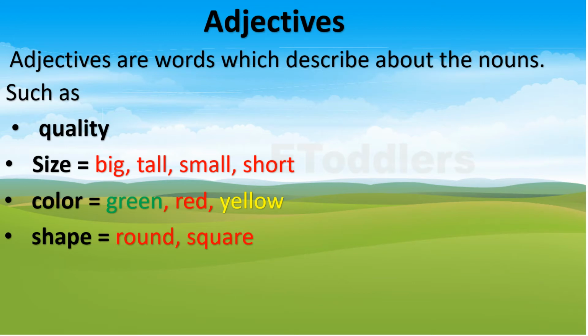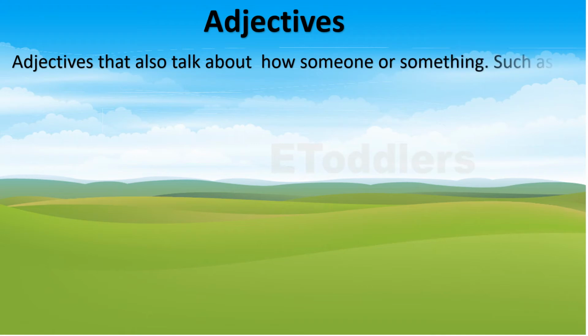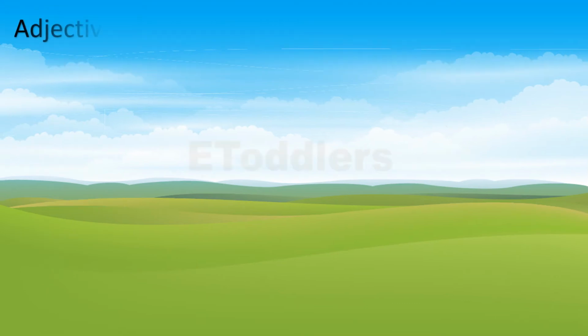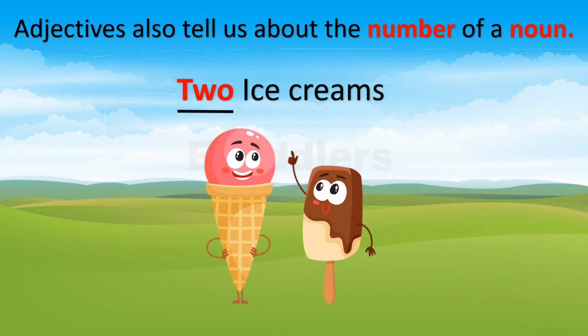Adjectives can also tell us about someone's opinion about a noun or describe someone's feeling. Adjectives also talk about how someone or something looks, smells, sounds, and tastes. Adjectives also tell us about the number of a noun. For example, 2 ice creams. 2 tells us about the number of ice creams.